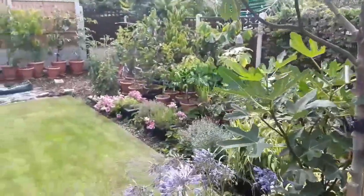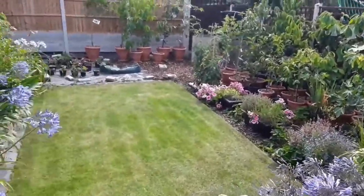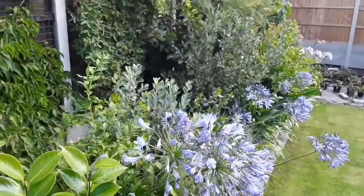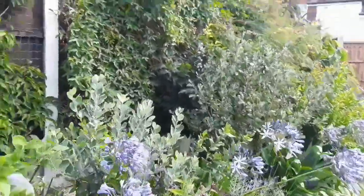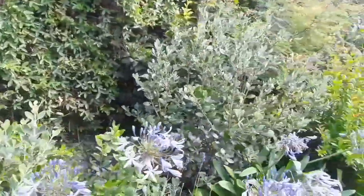So that was just a very quick walk around the garden. I'm trying to keep it down to a sensible level rather than doing a 25-minute one covering every single plant. I just wanted people to get a feel for how the garden's looking this year.